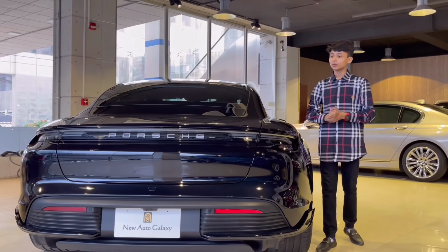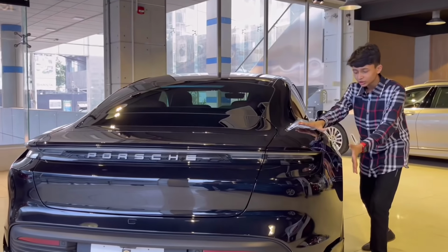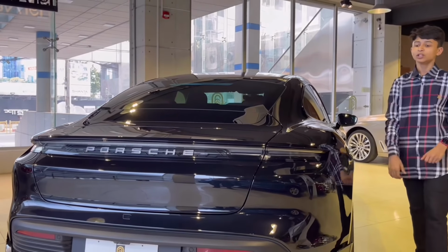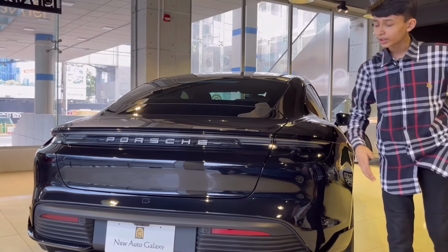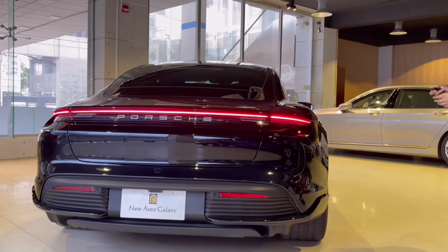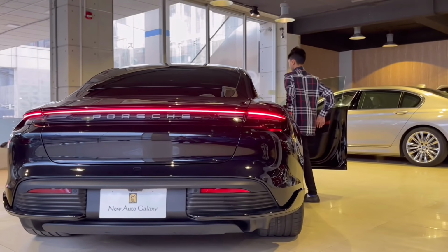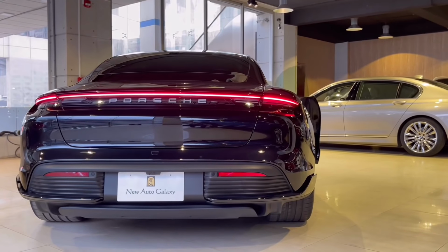So everyone, we're on the rear of the car. But before that, just look at this aerodynamic flush body of the car, so the air can fully pass. Now let's show you the rear. So I'm going to get inside, but when you unlock the car, actually the lights do turn on. I'm going to go inside. There, opening the door, getting inside.